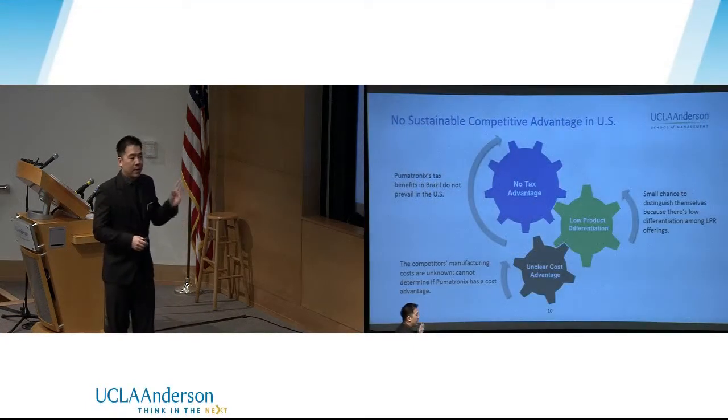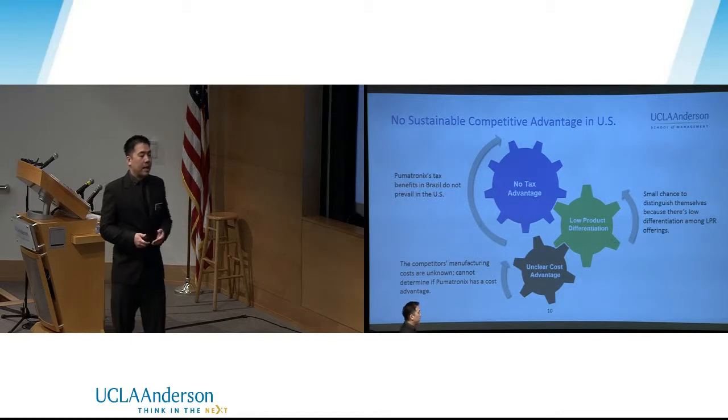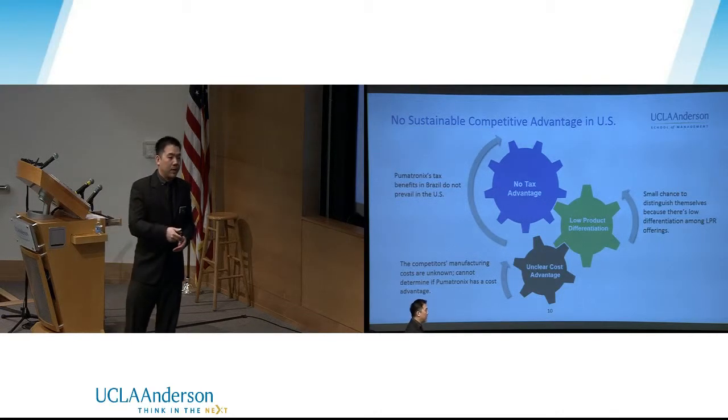And that leads me to my last point. Pumatronics would not be able to enjoy a sustainable competitive advantage in the United States as it does in Brazil. Take a step back here. The Brazilian government basically has a tax on any foreign products that are imported to the country from outside. Pumatronics enjoys that because there's a barrier to entry for its competitors in Brazil, but it will not enjoy the same tax advantage in the United States.